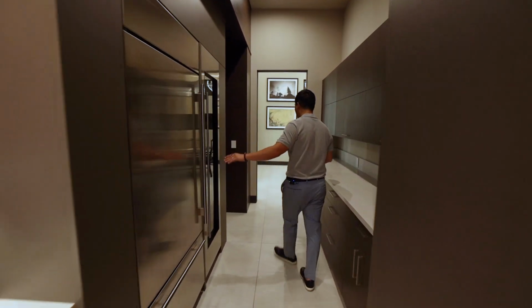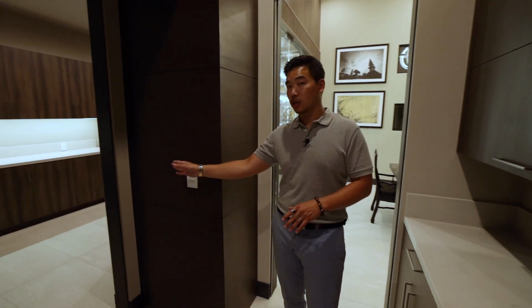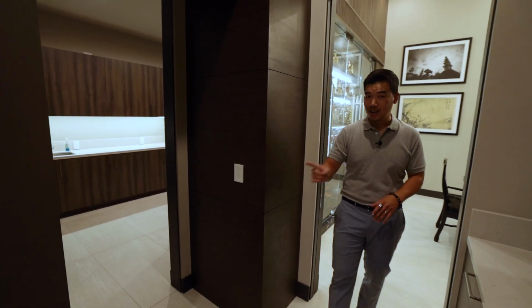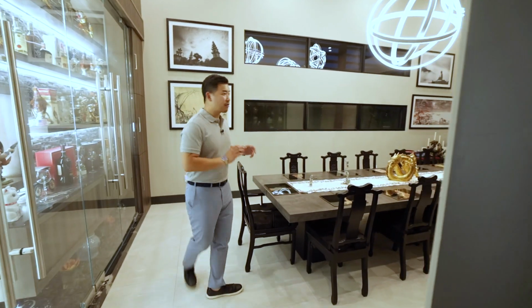Wine fridge, regular fridge, and you have access to the laundry room, which will end up taking you through the garage, and a dog run, a custom dog run on both sides of the house. Now here we have the formal dining room.